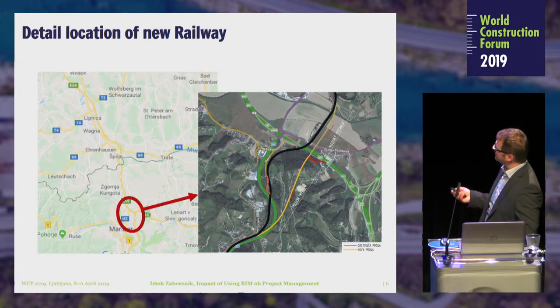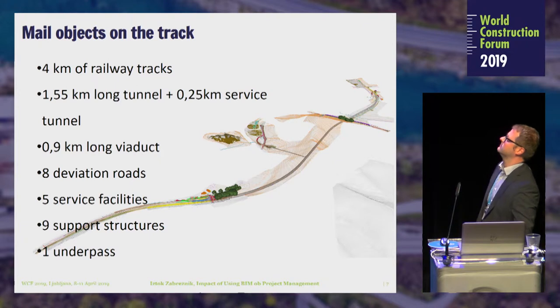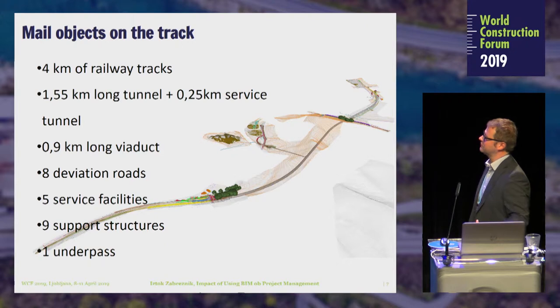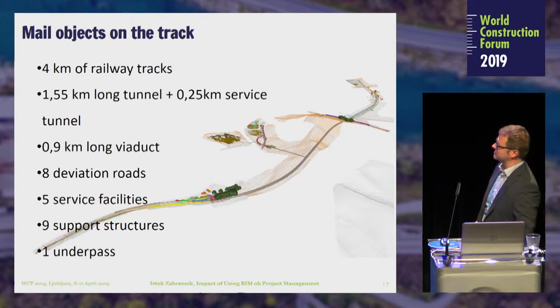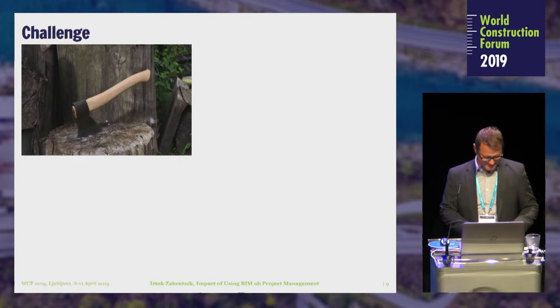Maybe if we go into the detail, the video was from that point to the red point. This is the existing tunnel and this is the new one. Of course, the complete reconstruction of track is from Maribor to Šentilj, which is 17 kilometers long, but this part is new track. So maybe a quick overview of the objects: 4 kilometers of railway track, 1.5 kilometer tunnel, 0.25 kilometer service tunnel, a little less than 1 kilometer long viaduct, 8 roads, 5 service facilities, 9 support structures, and 1 underpass. Maybe a word about support structures. Their walls are 400 meters or something long, so there are not a lot of them, but they are long. We talked about that before. Challenge. I would stop here.